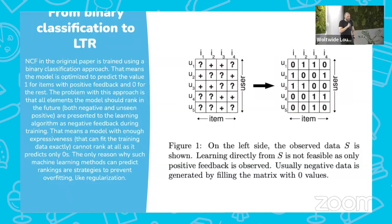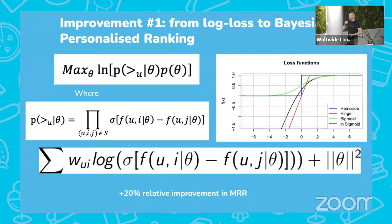But then we can of course make the life of our model easier by choosing the appropriate learning objective. And there is a proper learning objective for ranking. This is a whole area called learning to rank. And for that purpose, we looked into the so-called Bayesian personalized ranking. This is a pairwise method of learning ranking models.